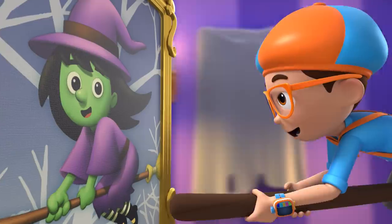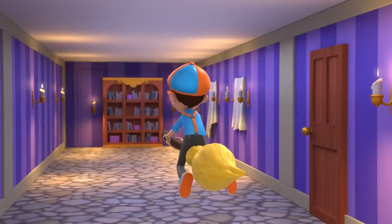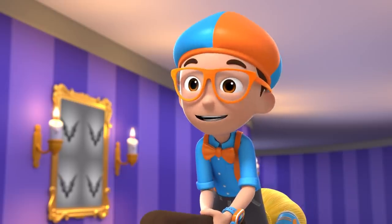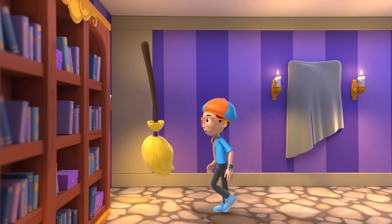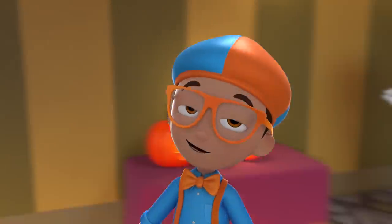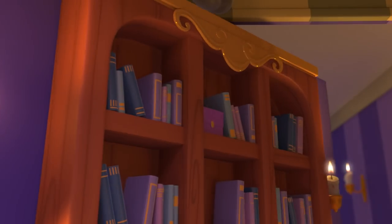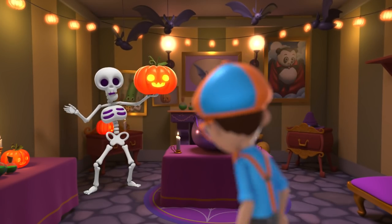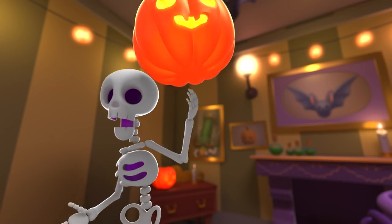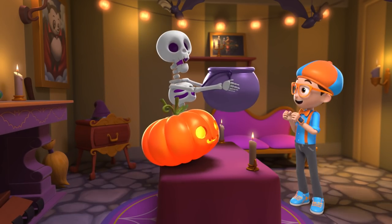Whoa, hi, witch. Bye, witch. Well, I guess this is a dead end. I wonder where everyone went. Cool! A spinning wall! Whoa! Woohoo! Congrats, Blippi! You made it all the way through my haunted house! The tricks are over, but now it's time for the treats!